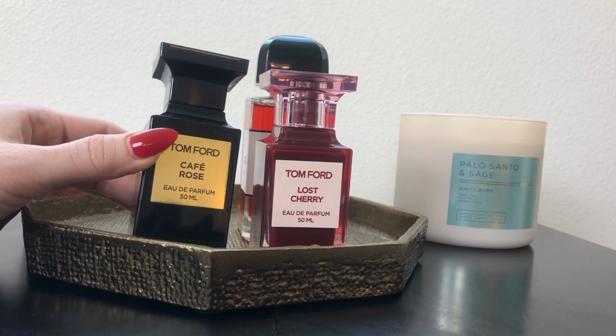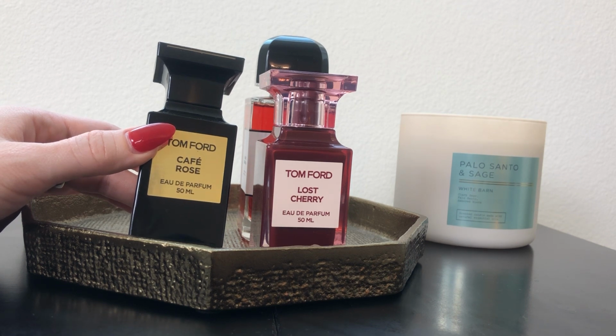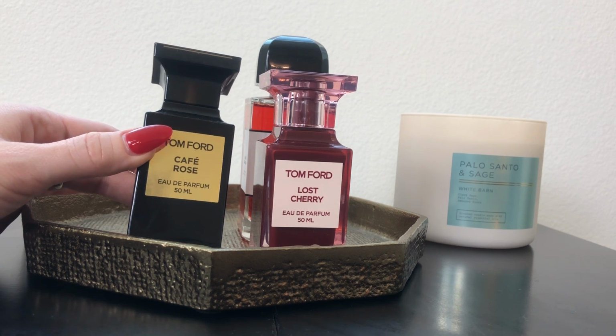It's not very coffee at all. You're not going to get any strong coffee notes. It just kind of rounds out the rose. So it's a pretty photorealistic rose, but the coffee notes just give it more depth, and this is just so beautiful. Get your nose on this if you love rose.